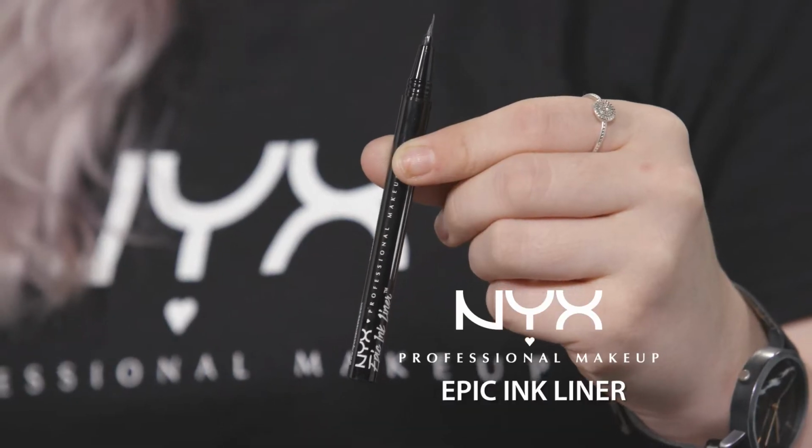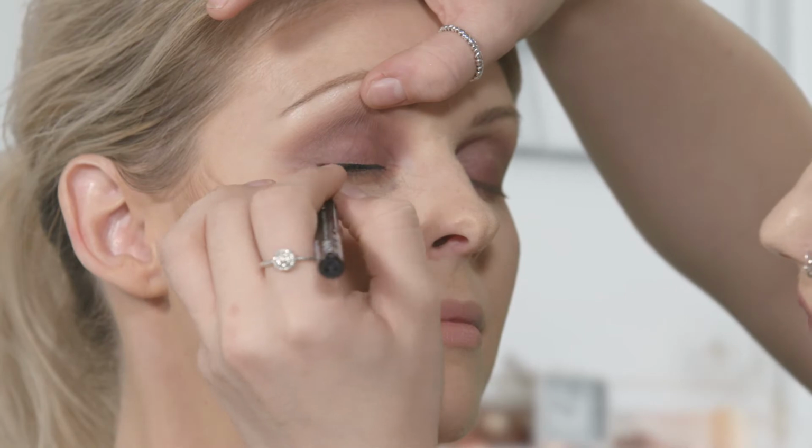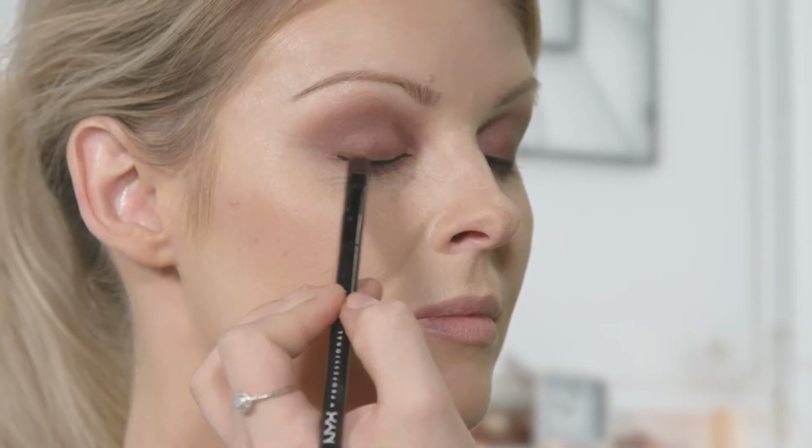Now that we've blended out all of our eyeshadow, I will be using the Epic Ink in shade Black. And you guys, this is my most favorite liquid liner in the whole world. It is the best. Now that we've applied the eyeliner, I will be using the same eyeshadow palette back with the brown to smoke it out just a little bit.